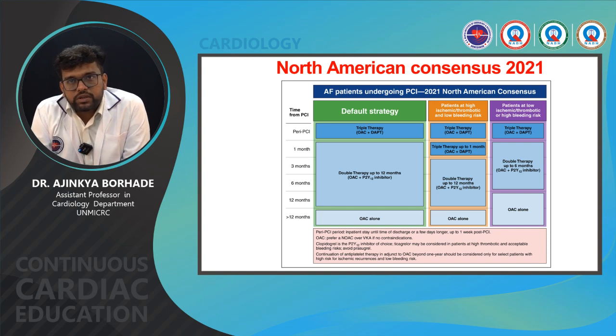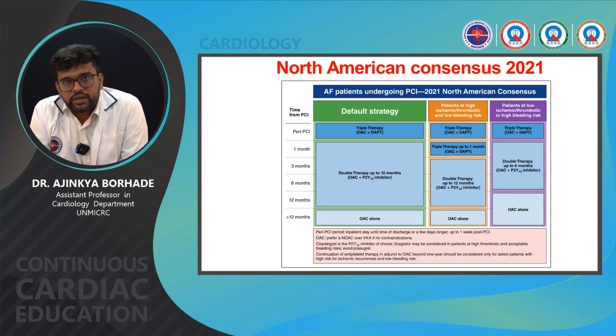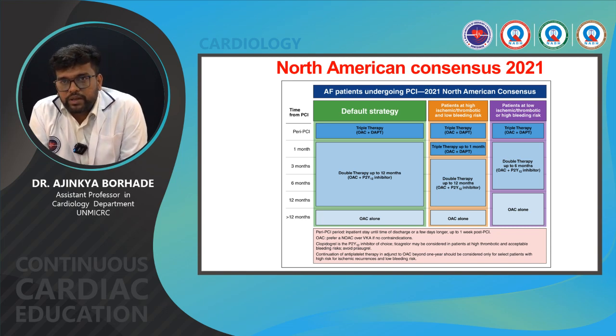Now, for patients with low ischemic or thrombotic events, or those having a high bleeding risk, the management is similar to the default strategy, that is triple therapy, oral anticoagulants and DAPT. And once the patient is discharged, the patient is on double therapy, that is oral anticoagulants and a P2Y12 inhibitor.